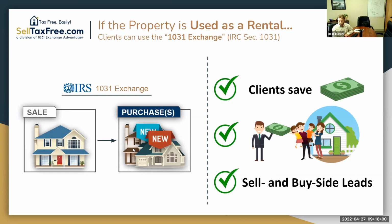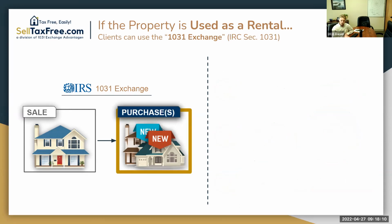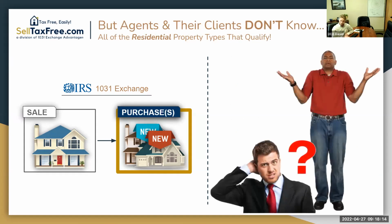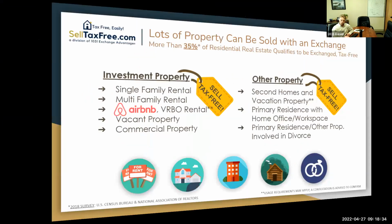But again, because everyone requires a reinvestment, 1031 obviously can help you get buy side leads from those same exact clients as well. The issue a lot of the time, and again, from the example I just gave, is that agents and their clients, primarily their clients, really don't know all the residential property types that can qualify for 1031. It's typically associated with commercial property historically, but there are tons of residential property types that can qualify for this as well. That's what we'll go through here.